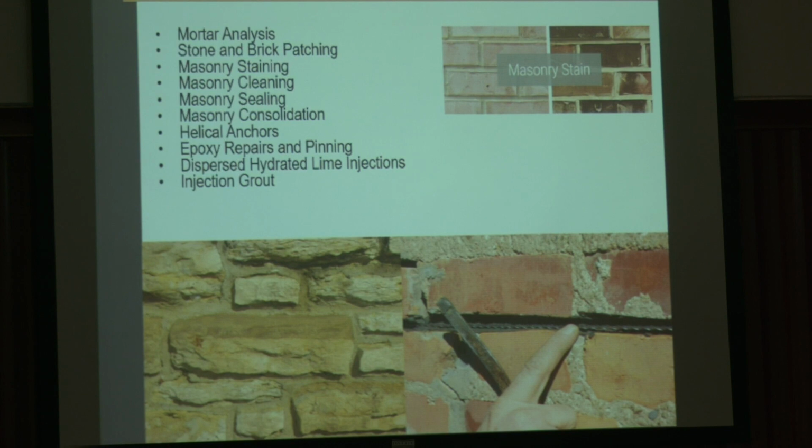And injection grouts are something that we do in multi-wythe masonry walls where we might have the rubble backup and a veneer on the face. And sometimes, like he said, the voids in there either get washed out over time, or maybe it was never tied in together very well to begin with, and we can do a combination of stabilization and grouting for those walls too.